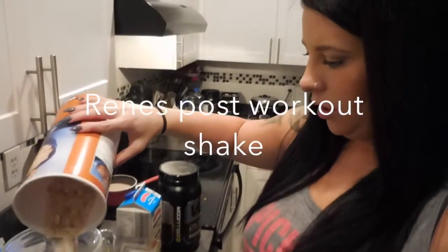A post-workout shake for Renee, and then one also for me. So I want to show you guys what goes into it. It's super simple. Add in almost out, but I think I'm just gonna put all of them in his. So that is his, and then we're gonna add in some almond milk, about a cup. And then we're gonna add in some whey protein. This is Cellucor with vanilla. I'm gonna add a scoop of that. I'm gonna add some blueberries, and then 1 whole banana.